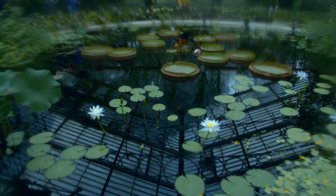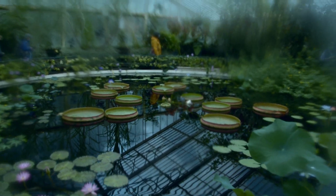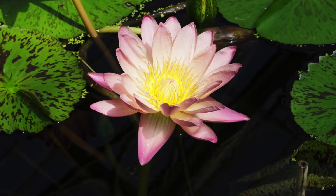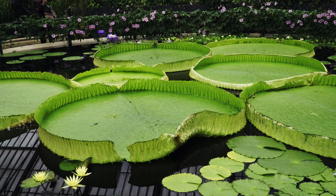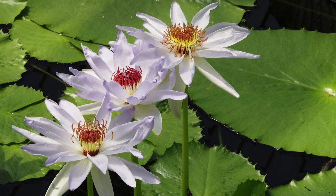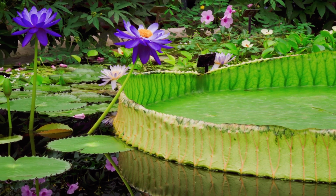I have promised you at the beginning of the video to show you gigantic water lilies. Here you are. Sorry, this is the wrong footage. I made it a couple of years ago while the lilies were not so big. These are the right pictures. Amazing, innit? This lily is Victoria amazonica, one of the largest water lilies in the world.